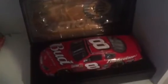So just to recap, I got these three, and then the 2008 Kyle Busch right there from a 50-cent bin for $2 total, and then the Dale Earnhardt Jr. 2003 Elite 1/24 for $18. So in total, I spent $20 and got those four loose cars and the Dale Earnhardt Jr. So that was a very successful day at the flea market.